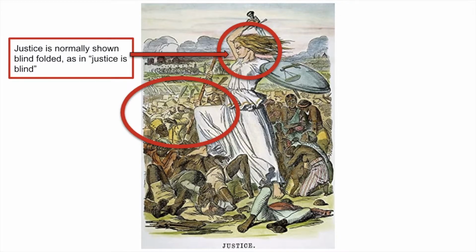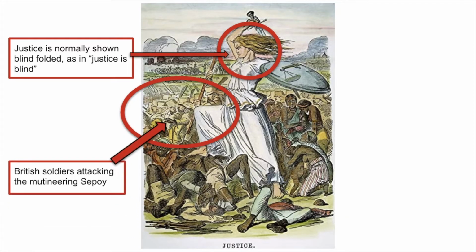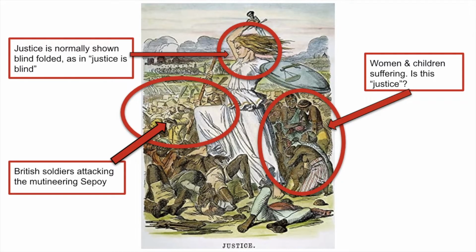In the background, we can see British soldiers also attacking the Sepoy, the Indian men. We can see those soldiers doing the attacking. We can see women and children here to the right and behind Justice, cradling and carrying their children, looking sad and scared, maybe wailing or crying. We see dead bodies in the foreground. And in the background, we can see cannons and we can see smoke and clouds above maybe a city or a settlement in the background. And the caption of the cartoon is Justice. And the question is, is this justice, right? So Justice is supposed to be blind.